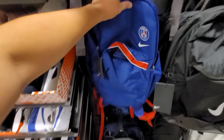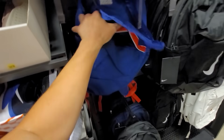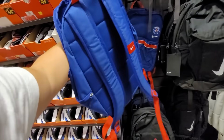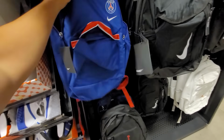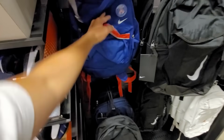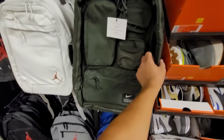$75 down to $25. Wow. PSG backpack right here. These are down to $20, normally $50, down to $20. They do look kind of cheap though, I'm not gonna lie. If I had something to match that one, I do have some PSG gear, but I don't think I have anything that matches this. I need the burgundy one, I guess. These are the Nike Air backpacks, I believe.